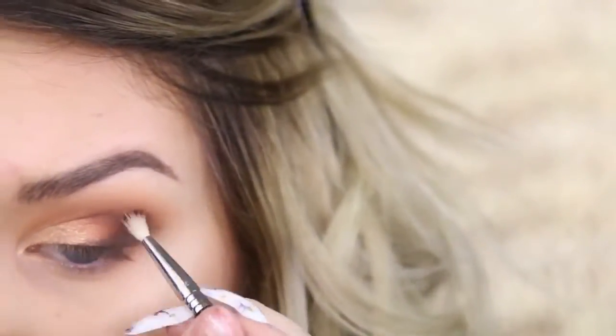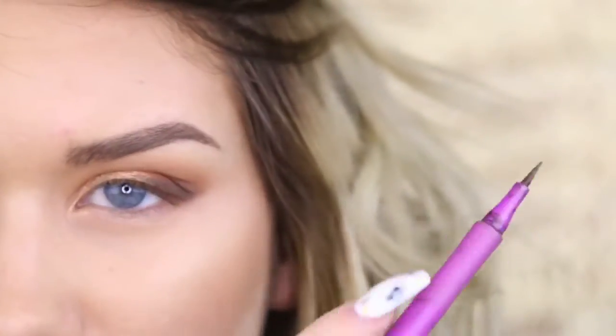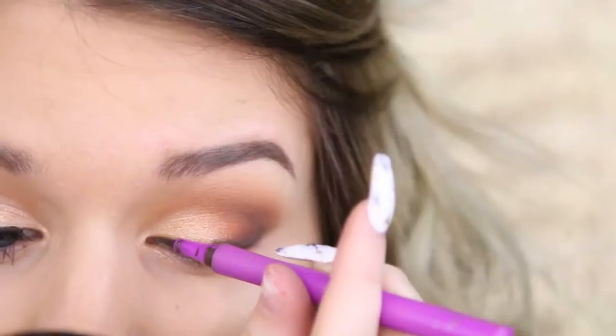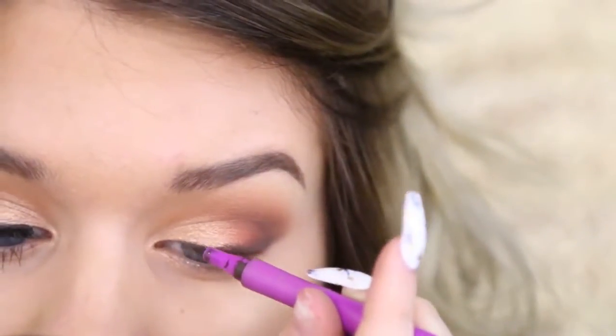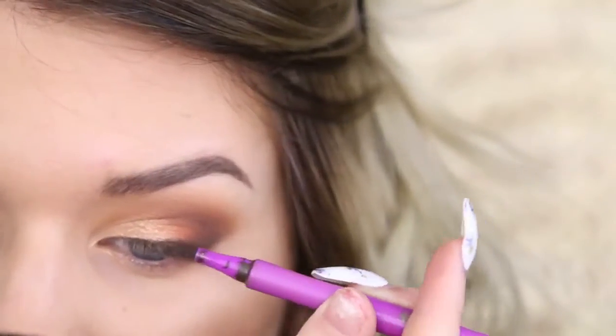Again, just blending over. And then I'm just going to take my little Tarte Lights Camera Lashes or something like that. The thing's rubbed off. It's a dark brown liner. And I'm just going to line across my eyeball, as you can see here today.